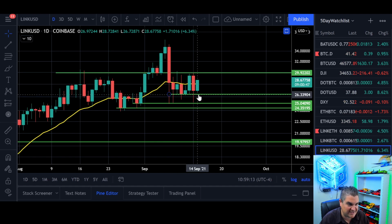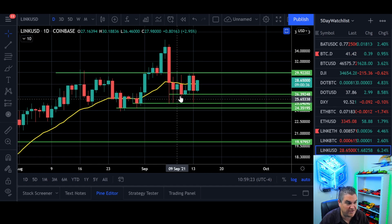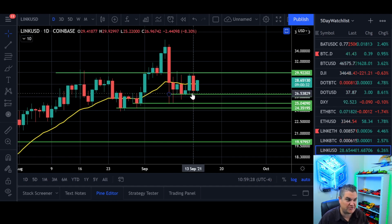If we break that to the downside, our next staircase down is our previous low right here, $25, which we visited yesterday. Almost to it, right? Wicks don't really matter. The candle closes are what matter. That's what you trade off of. Professional traders are using closes, not necessarily wicks. Well, that's a different story. Okay, we'll get to that later.